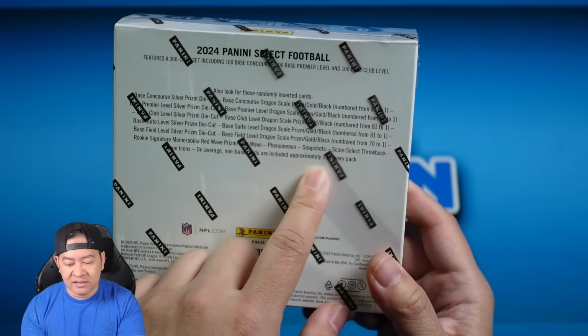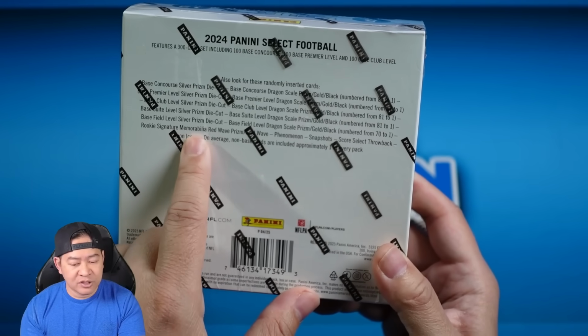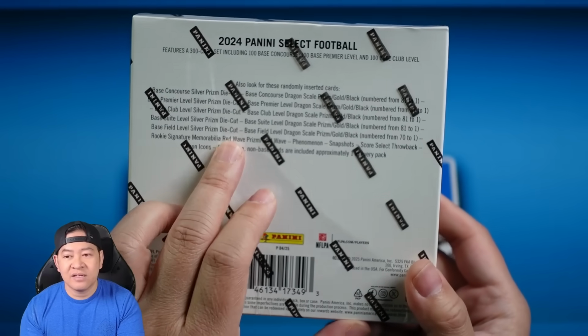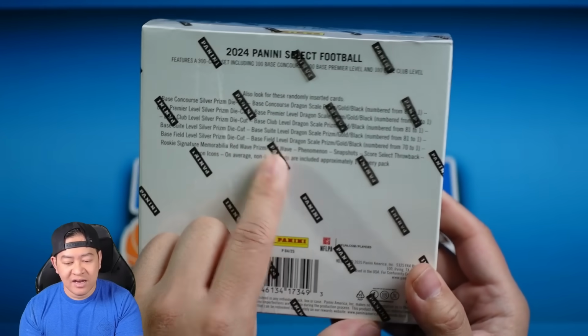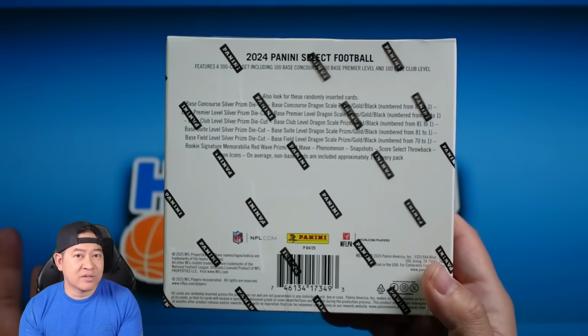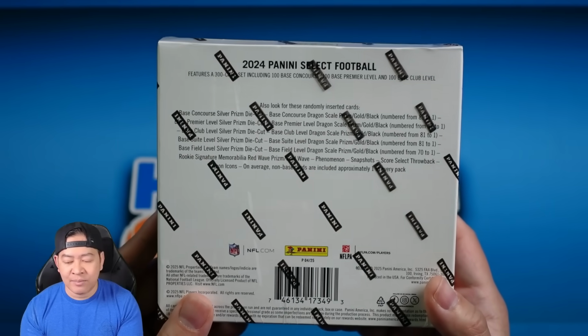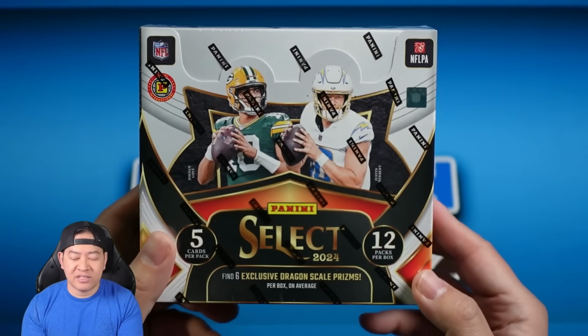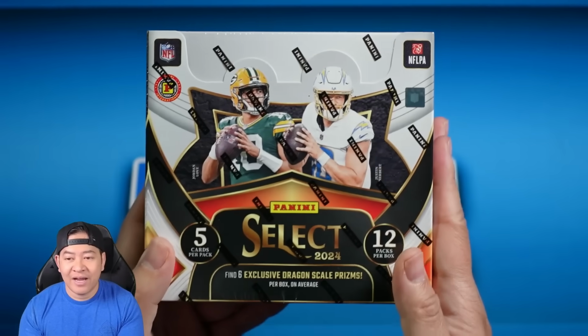So RPAs, yep, rookie signature memorabilia, red wave and gold wave. I think the red waves, they don't say they're numbered actually. If I remember correctly, last year, even though they're red wave and gold waves, you generally see to 10. I don't think they were numbered, but you could probably say they're safely short printed to 10, even though they're not numbered. All right, here we go.